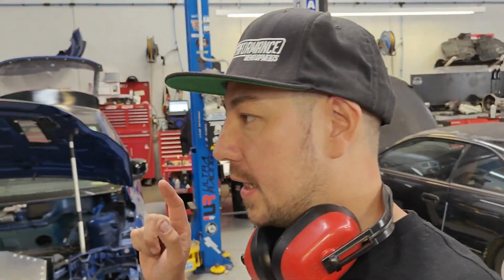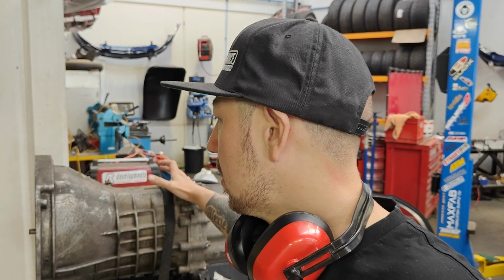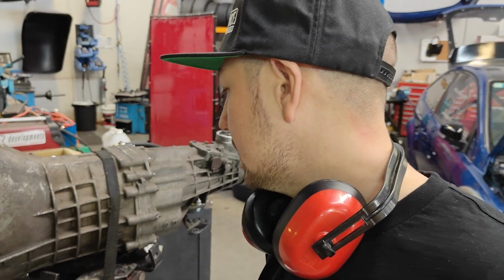So another update as well. We put an RB25 DET box into Cascade's car. We ran it up this morning. The box is making a noise in 4th gear. So chuck the camera in it and I will insert the clip here of what we found. In 4th gear, the top of the lead-in on the helical gears on some of the teeth is a bit chipped and probably not keen to run it.